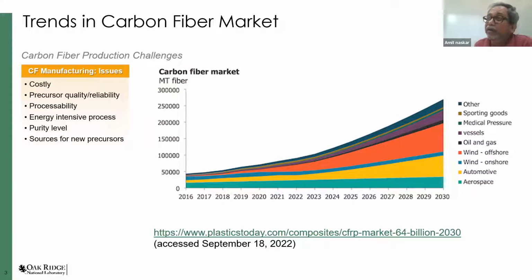The market value of these carbon fibers is probably somewhere in the ballpark of $25 to $30 per kg. So they're very expensive materials, and historically mostly consumed by the aerospace industries. But we anticipate that gradually wind and automobile, the red and yellow curves, will become an even larger share of the market consumed.